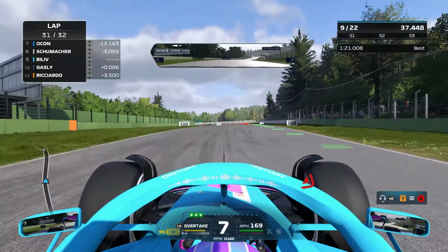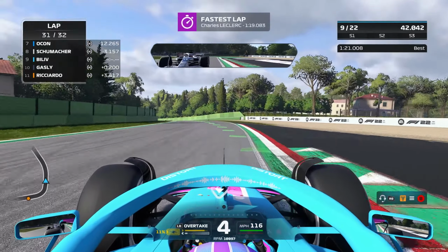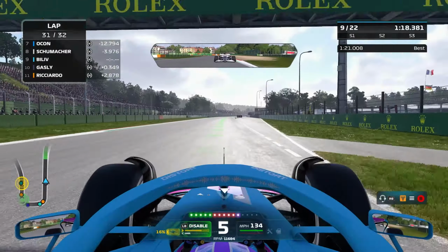You try and move around the outside here. The inside is where I'd prefer to be through here. And I've managed to stay ahead of him there. It did go a little bit wide, but I stayed ahead of him. And now he is right behind me here.